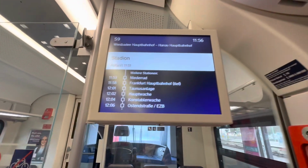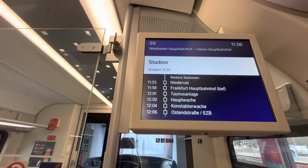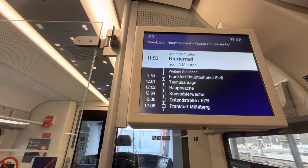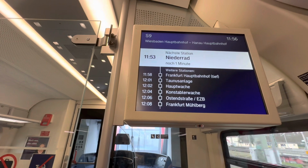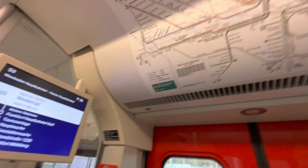Stops are gonna be coming up. Niederrad, Hauptbahnhof, Taunusanlage, Hauptwache, Konstablerwache, Ostendstrasse, Mühlberg, and the Times. We've got maps up here.